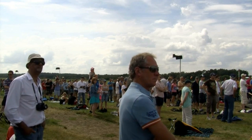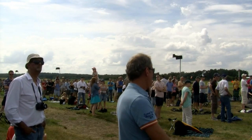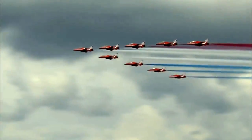Just heard Red 1 say they're going to start with a full display. So now please, warm your vocal cords up. Lots of clapping and cheering. Here they are. It's the Royal Air Force Aerobatic Team, the Red Arrows!